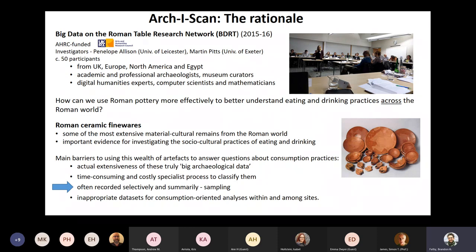So between 2015 and 2016, myself and Martin Pitts organised a research network that we got funding from the AHRC. We had about 50 participants from all over the place. They were not just academic archaeologists, they were also professional archaeologists and museum curators, mathematicians, digital humanities experts and computer scientists, to think about how we can actually process Roman pottery, so that we can start thinking about consumption-oriented questions rather than questions to do with trade and the production of pottery. So basically, this was the question: how can we use Roman pottery more effectively to understand eating and drinking practices across the Roman world?